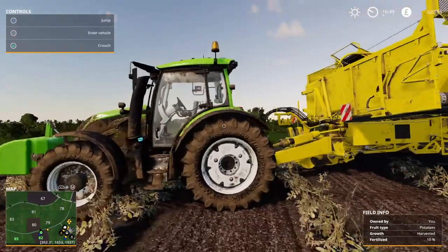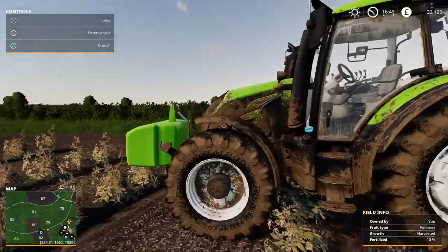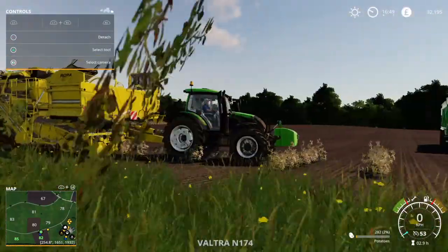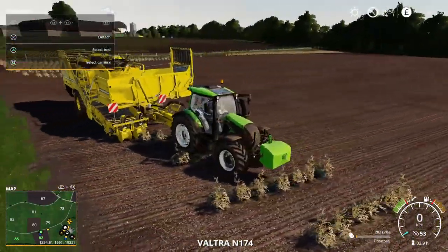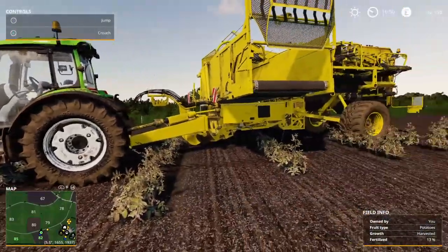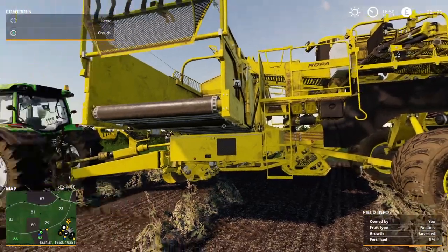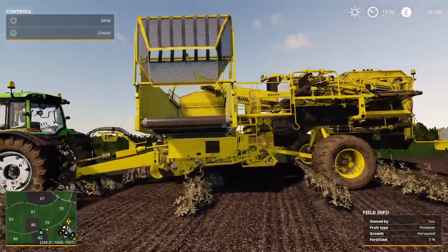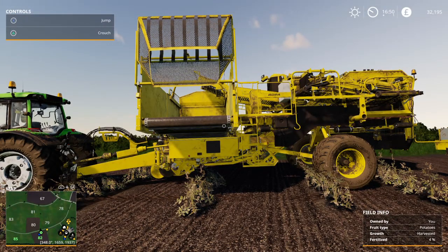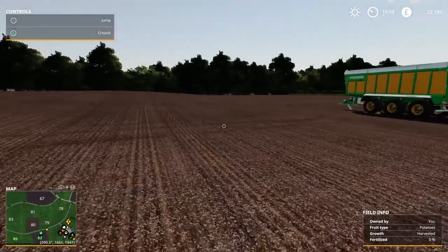Well, the eagle-eyed among you might notice that the Deutz has slightly changed, and it has changed into a Valtra. It's a Valtra N174 because, well, the Deutz couldn't pull this. It basically had no traction at all. It had 150 horsepower, which is what this machine is rated at, but it was literally doing 1 and 2 kilometers an hour going across this field, which has a small hill.